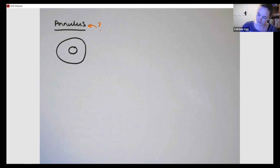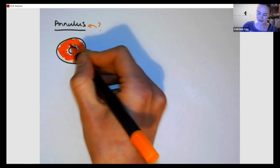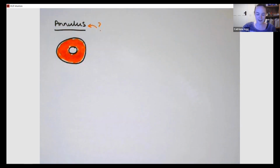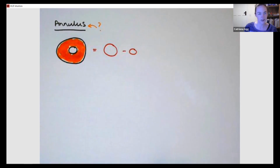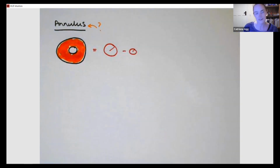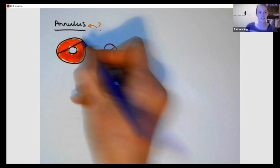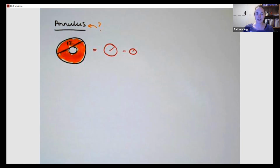Let me color it in. It's the donut. And the incredible thing about this shape is that we can find this area. You'd think straight off, well, there's two shapes. I can find the area of each circle. You think you do the big one minus the little one, right? And to do the big one, you're going to need to know its radius, and to find the area of the little one, you're going to need to know its radius. But the incredible thing about an annulus is that you can find the area of the shaded orange region here with just one measurement. For example, this measurement across there, if I told you that that was 12, that line I've drawn all the way across, that would be enough information.